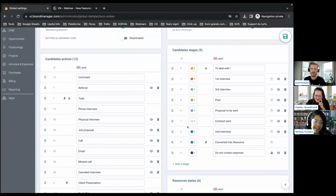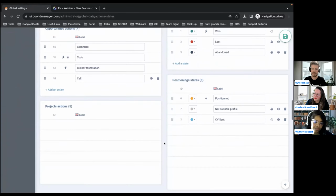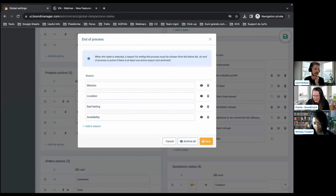What about the end of a process, Charlie? Of course, still on the same page, it's possible to indicate that a specific state is equal to an end of process on the card status. To do so, simply click on the hand icon on the right of the status. When it's already in gray, it's because it's already been done. As you can see here, we marked the state as the end of process, and we already wrote down and selected a few reasons that will be available in the drop-down menu.